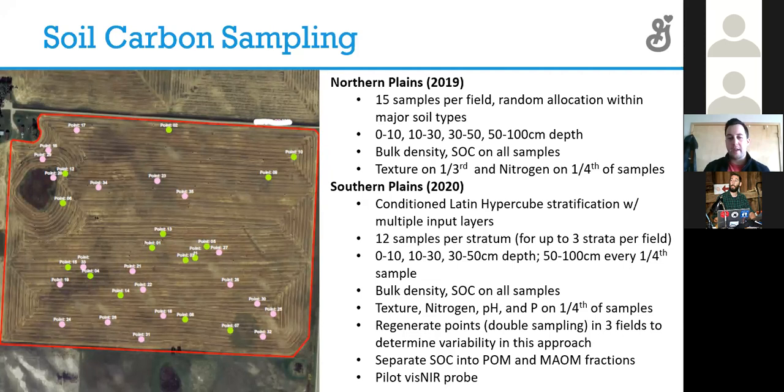So we'll be double sampling essentially 3 of our fields to determine what is the variability and uncertainty in our current approach. If we wanted to test different stratification methods, I think we'd have to do more of a high density grid sampling so that we could overlay different stratification approaches on top and see how well they get us to the true field level carbon stocks. That just ended up being a little too expensive, I think. And it's hard to determine exactly what density of samples you need to apply. So this is what we're doing.